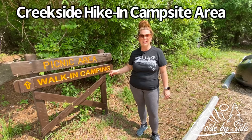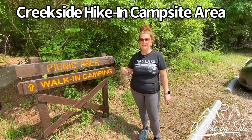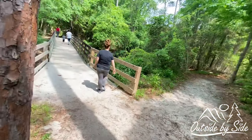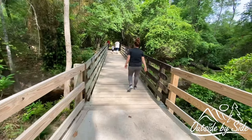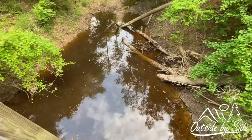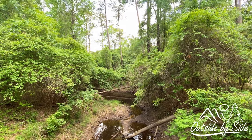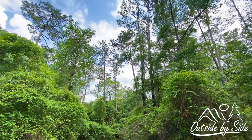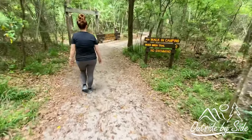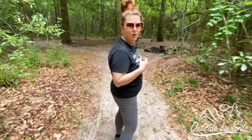So there are 15 walk-in camping sites. We want to show you what those are about. They're very wooded, very secluded, and look like they're really cool. So let's go check those out. So this is an example of one of the campsites here in the walk-in camping area.